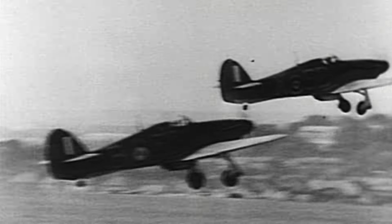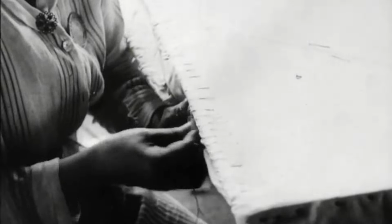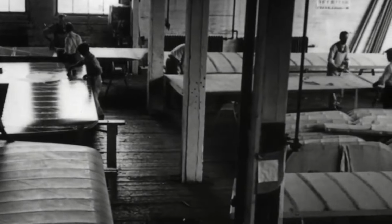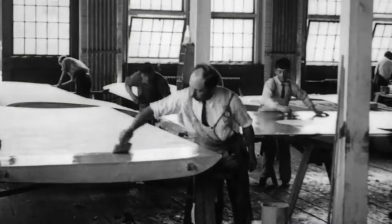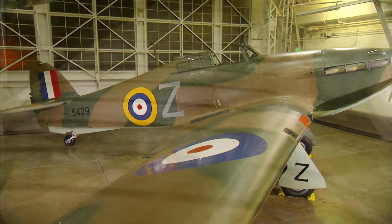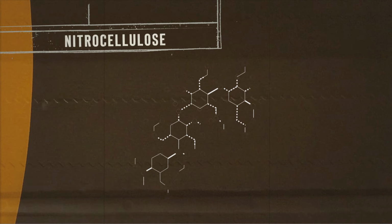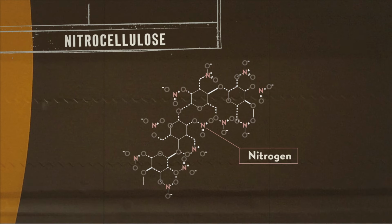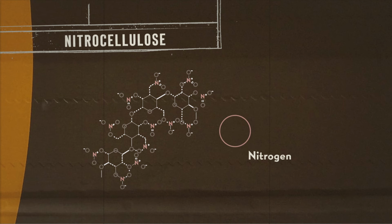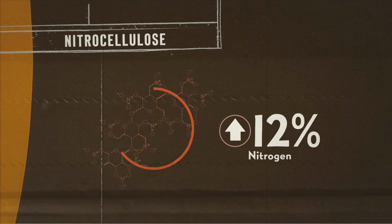Engineers need to make the Hurricane fly in all types of weather, so they design its linen to be weatherproof and airtight. They do this by treating the fabric with a sealing agent called aircraft dope. But a key ingredient in aircraft dope called nitrocellulose makes the Hurricane flammable. Nitrocellulose is made of wood pulp, which contains nitrogen. If the nitrocellulose contains more than 12% nitrogen, it becomes extremely susceptible to catching fire.